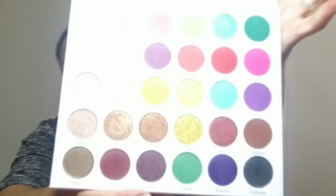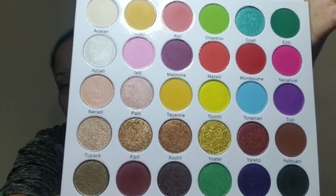This is a gorgeous palette. I've already done a full review on it. I recommend it. It does have a few things that I don't necessarily personally like, but in general, I love this palette. It's a really nice palette if you're looking for neutrals with some really great pops of color. And so there's that. I like it so much that I have now bought two to gift to my nieces.